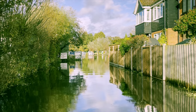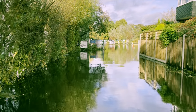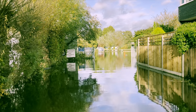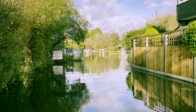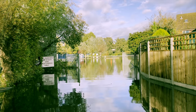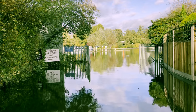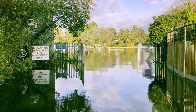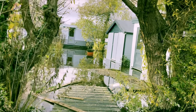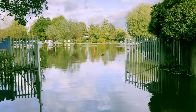A strange sight to see this much water in places where it shouldn't be. I had lots and lots of requests of people asking me to get out and film it all. I was going to anyway, I planned to, but everyone was getting a bit excited and wanted me to show what was going on before I'd even done it. Fences are coming down. Sheds and stuff are all flooded out.